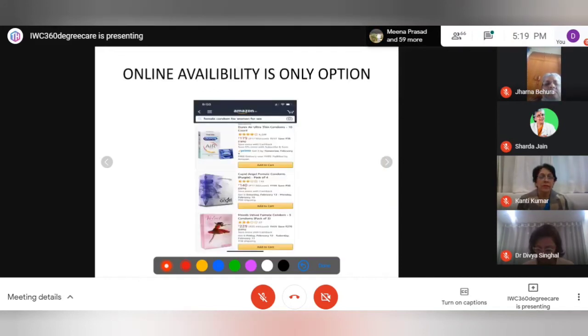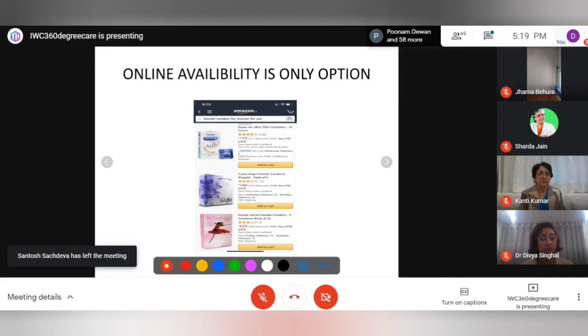The only option available is online. If you go to Amazon, Flipkart or any site, you will find these condoms available. Otherwise, in the open market, you might not get them. This is the Durex condom, the first one, at 179 rupees for a single female condom. Other is the Cupid Angel female condom, at 140 rupees. And the other, the flavored condom, is 229 rupees. This is the cost I found on Amazon.